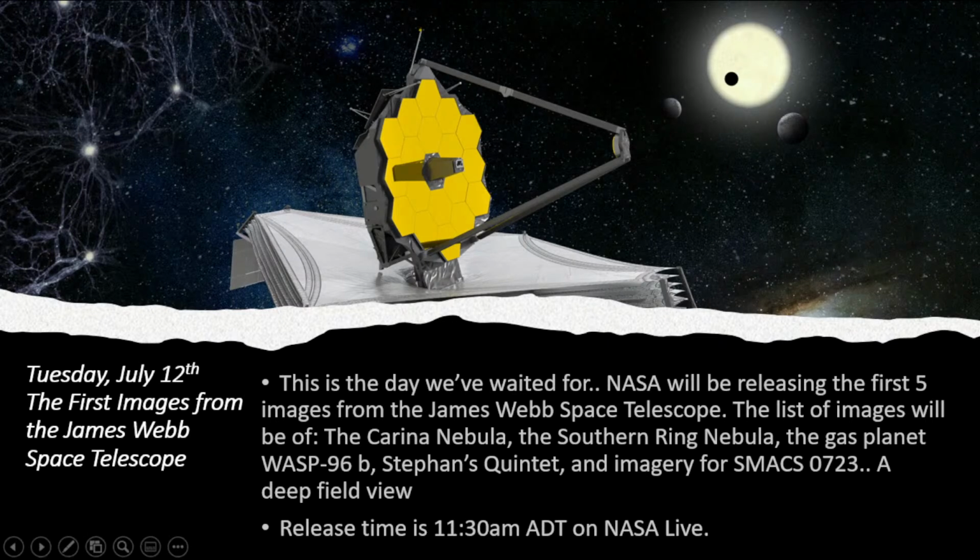A gas planet, WASP-96b. So that's supposed to be larger than Jupiter, but I'm really curious as to what they're going to reveal with this gas giant. Are they going to reveal the atmosphere of the planet, or I don't know. It's going to be really interesting to see what they can reveal there.